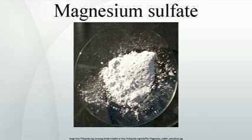Occurrence. Magnesium sulfates are common minerals in geological environments. Their occurrence is mostly connected with supergene processes. Some of them are also important constituents of evaporitic potassium magnesium, KMg, salts deposits.